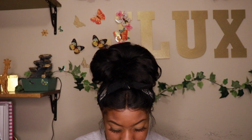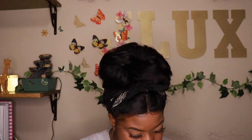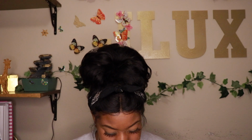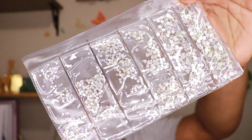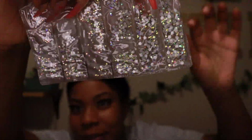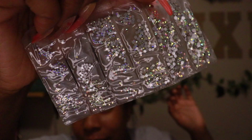And then the crystals, y'all. These crystals are very, very bling, wow. But these are the crystals. I'm gonna put the light down so that you guys can see. But y'all, these are the crystals. Let me put the brightness up a little bit. But yeah, y'all, these are the crystals. As you guys can see, they are shining.